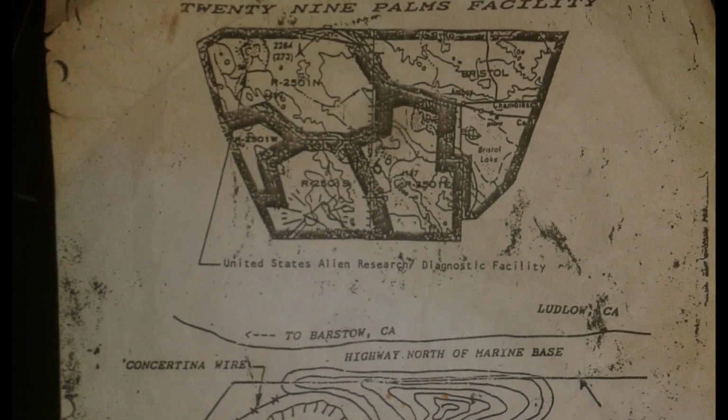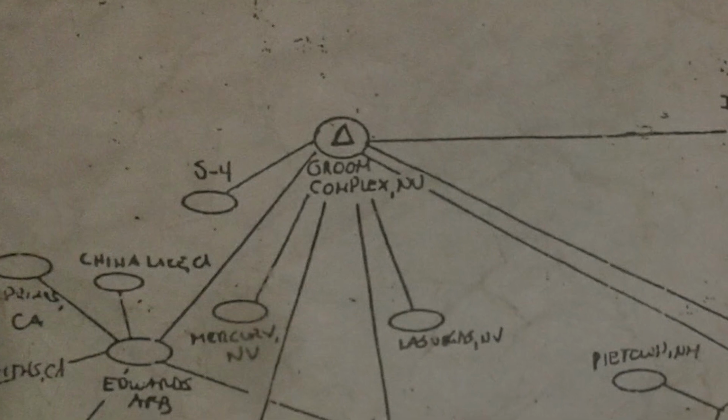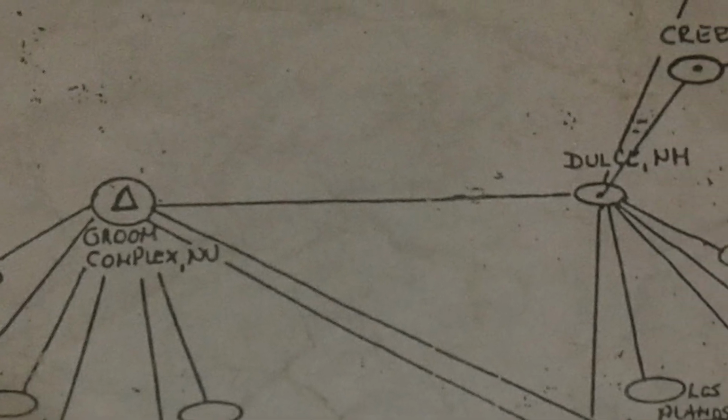It doesn't look like tracing paper to me, but a lot of these images seem to have been copied with a rolling printer machine. The papers are a little bit larger than what we normally see, like legal documents or military documents back in the day. So this is a beautiful image. I love it. I'm into circles and lines myself, connecting the dots. This is a great find.